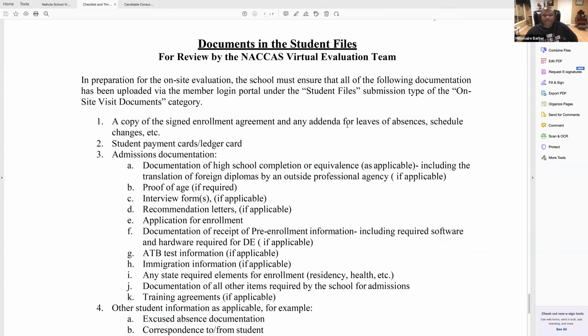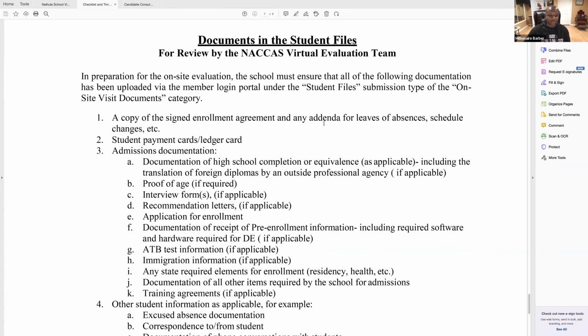All right. Any leave of absences, you're going to put that in there. A schedule change, you have documents for all of that stuff. Make sure you document everything. Put that in the student's file. Student payment cards or payment ledger, the receipts when they've been paying. If you have one of the electronic systems, of course, it'll keep up with that automatically, and you can just print that out and put it in the student's file. But if you're doing everything by hand, just make sure you have it documented. Now, let's go on down.